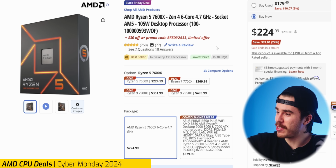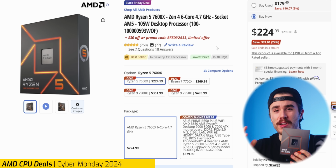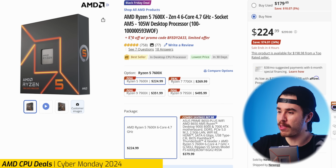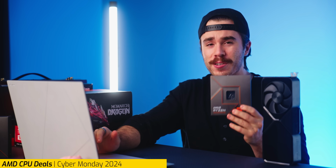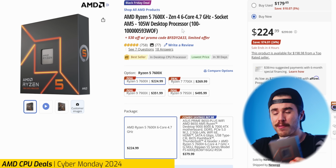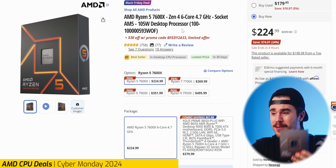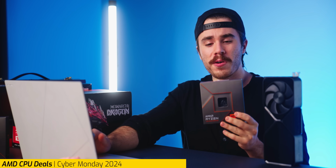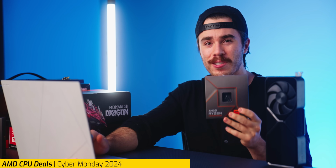Now, a lot of Ryzen 7600X deals have dried up, but fortunately, Newegg is still offering this at $195 with a $30 off promo code. That is still really good. Not as good as Black Friday, because we could have found one of these on Amazon for $183, but even then, historically speaking, under $200 is a really good price for a 7600X.